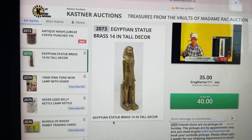46 going to Sudbury, Ontario, home of the big nickel. Big brass Egyptian statue, but yeah, 14 inches tall, it's a big one. 35, 40, 40 on the Egyptian brass statue.